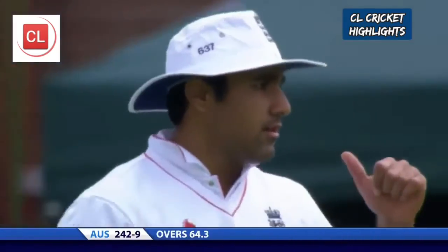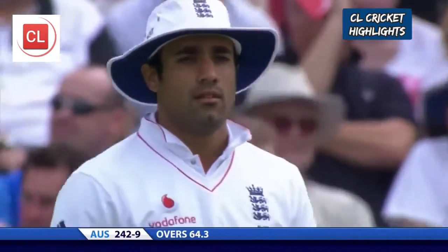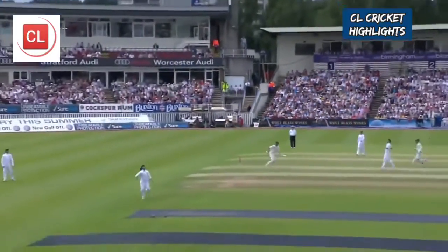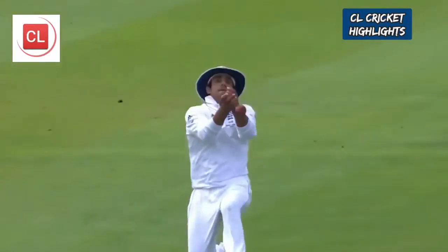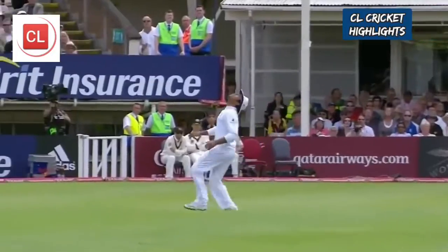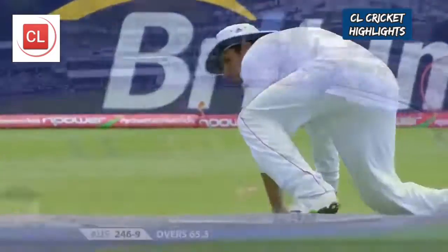Bopara, the man, went over his head. Not easy when you're turning, but really it should have been taken. And a long time to turn here. He ran round in a circle, got into position, and drops it. Frustrating.